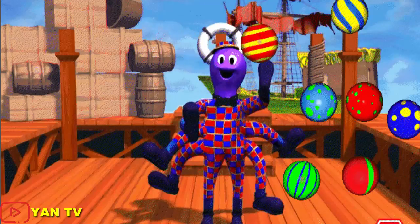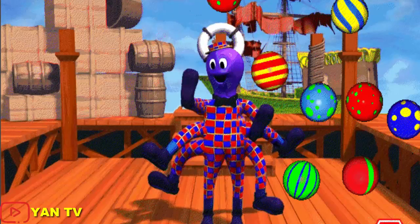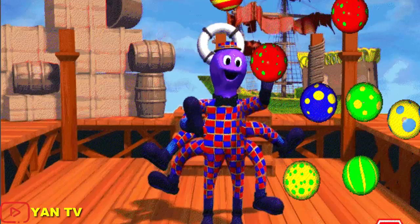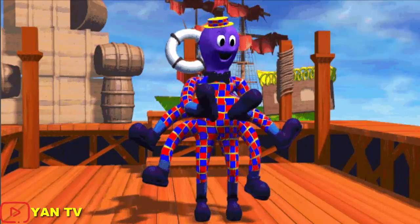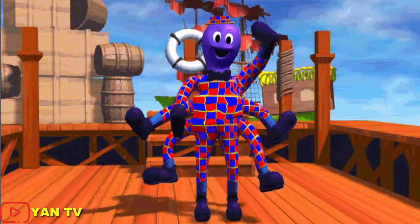What about a red ball with green spots? That's red with green stripes. I need a red ball with green spots. Fabulous! What about a red ball with green spots? A red ball with green spots. Fabulous! Even someone with 8 tentacles can always do with an extra pair of hands. Thank you for your help. Come back soon.